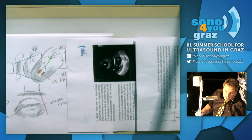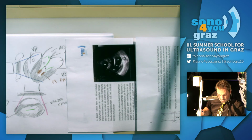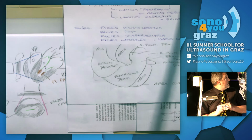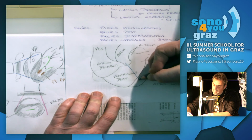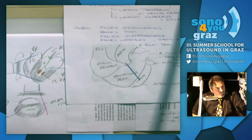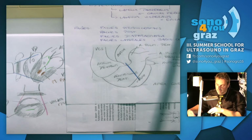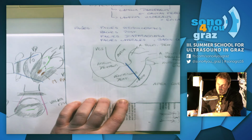And now let's go back to our first image. So how would the scan be now? It would be almost like that. So this is your scan plane. Because with the probe, you can always insert it into the intercostal space, and the intercostal space is not horizontal, it's not sagittal, but it's more oblique. So you see, this is your scan plane that you get, because of the intercostal space.